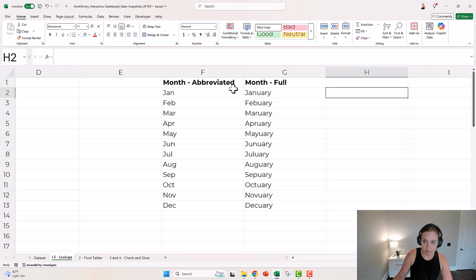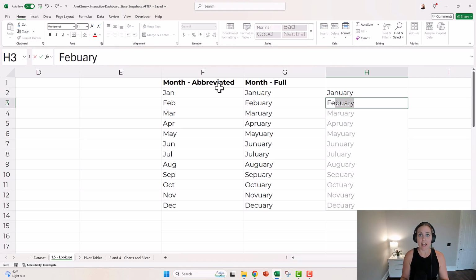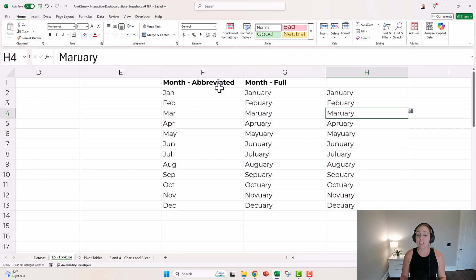I started typing in January, February, and Excel's Flash Fill was like, hey, we know better than you. We're going to fill the months all the way down. And it's just, please don't rely on AI for data and data viz. It's just making all of our data sets worse.